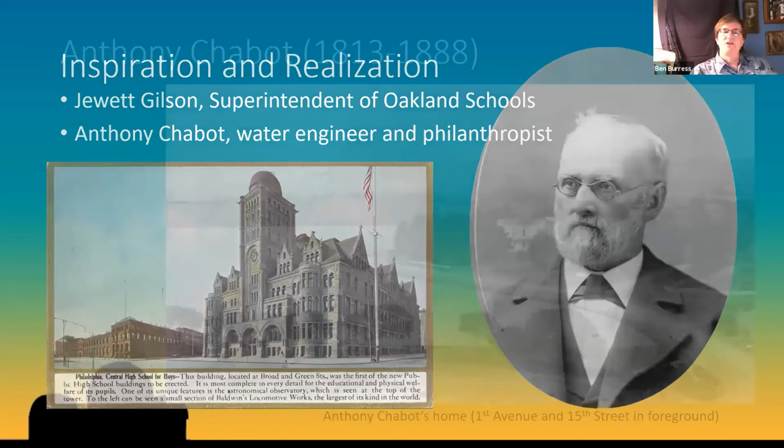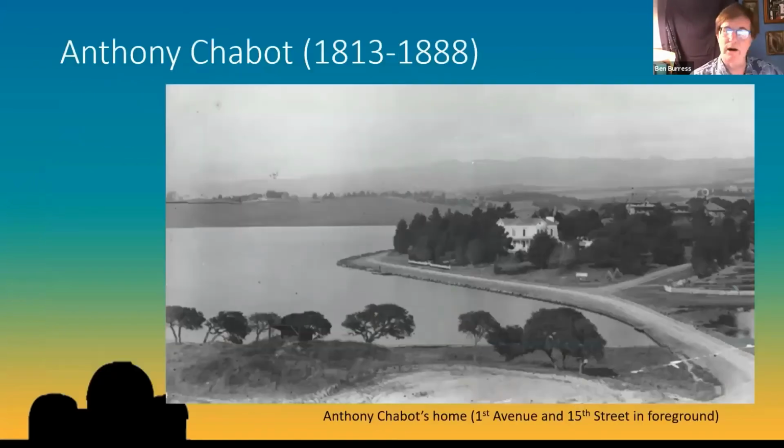There's a nice historical photo of part of Lake Merritt in Oakland. This is the southwest corner where the channel feeds into the lake from the estuary. The house on the point there is Anthony Chabot's house, the one he was living in when he passed away.